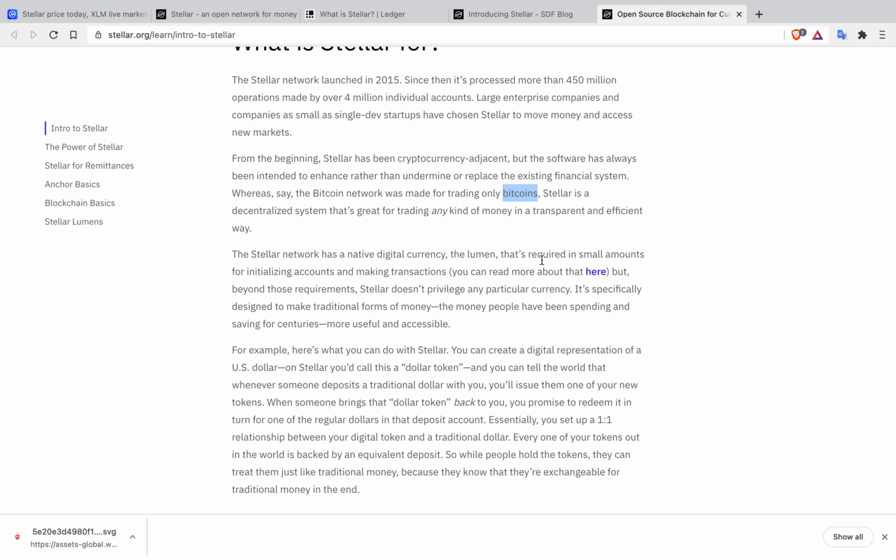So yeah, that's just a brief introduction of what's possible. So the Stellar network has a native digital currency, the Lumen, that's required in small amounts for initializing accounts and making transactions. You can read more about that here. Now, there's another article where you can get some more information about that, guys.